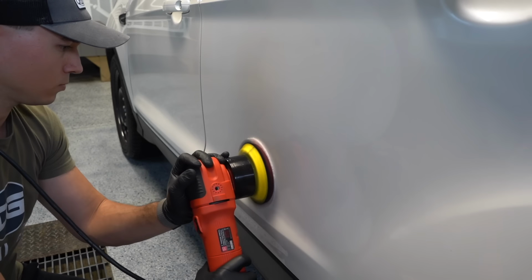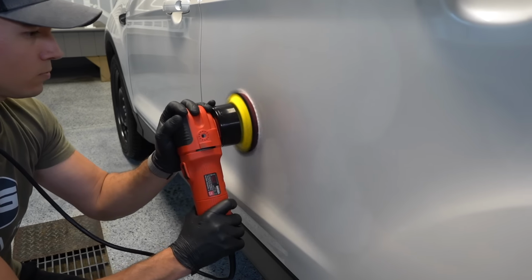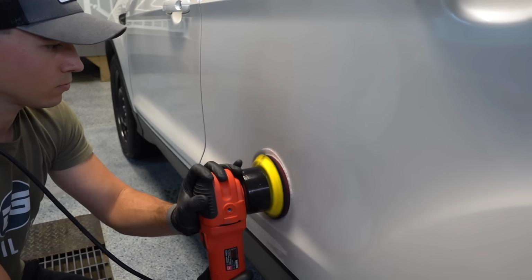Now since I know some of you would want to see how fast I'm going with the polisher, I've slowed this down to real time so you can see the speed I'm working at. And remember that with paint correcting, you want to let the pad and product do the work for you. You don't need to be putting tons of pressure on the polisher, but you do need to move slow enough that you're giving it a chance to actually polish and level the clear coat.